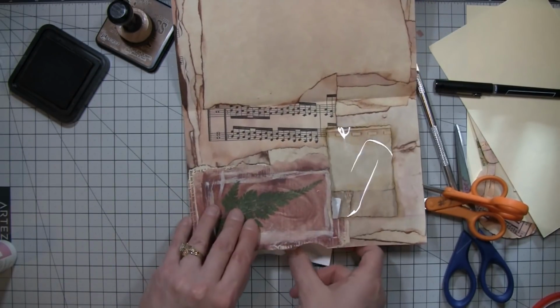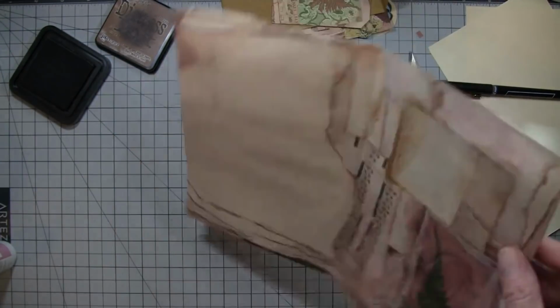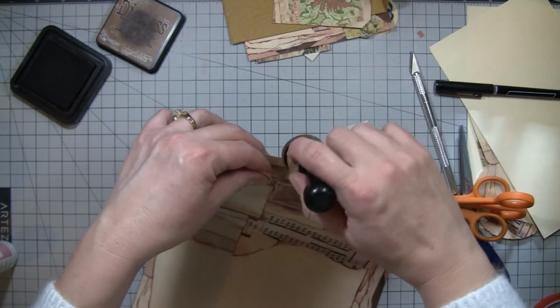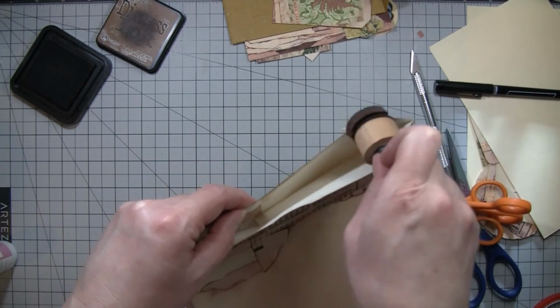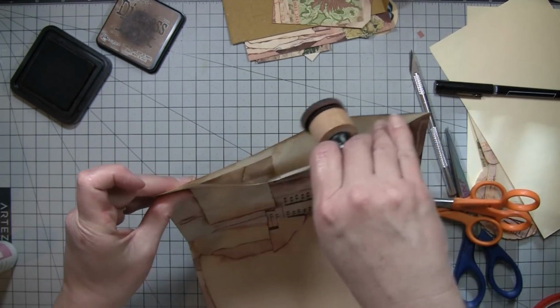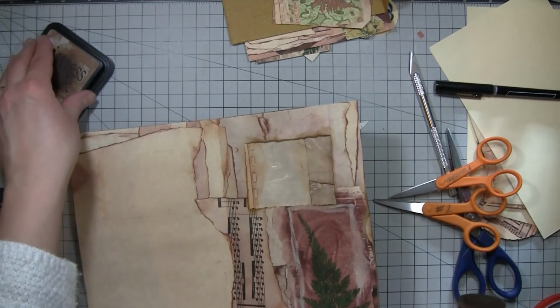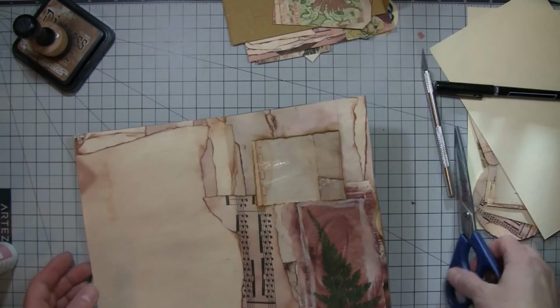There we go. So if you haven't seen that, that's just a little trick. If you put a piece of cardstock or something, it tends to make these punches work a little bit better. I don't know why, but they do seem to do that. All right.